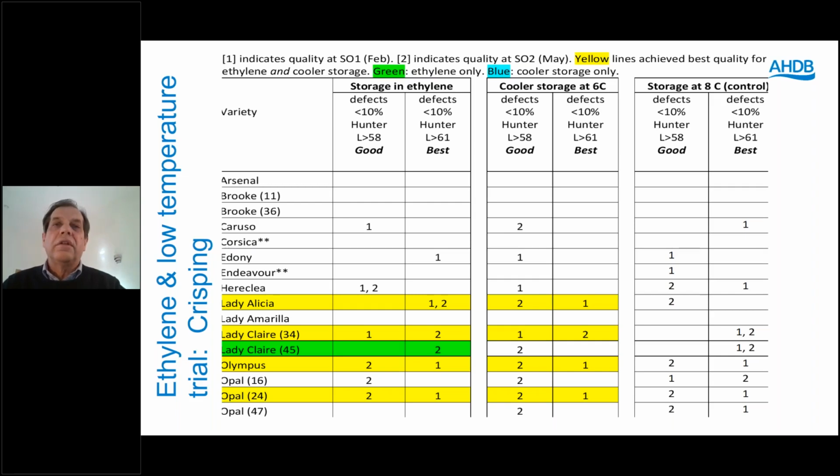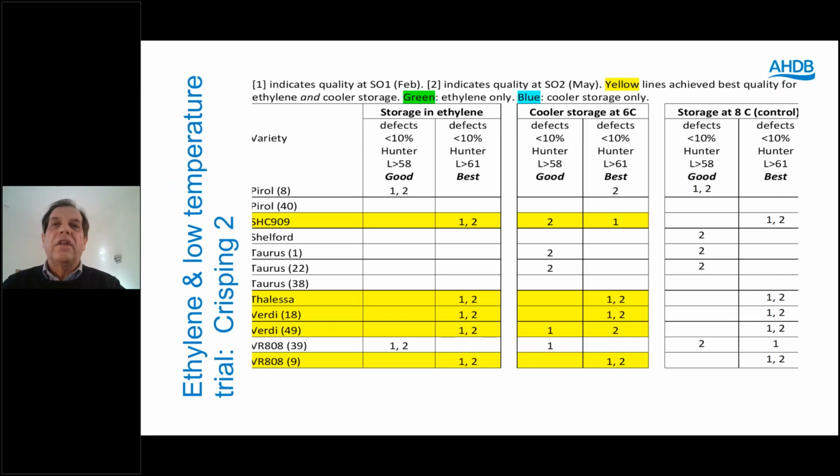And the next slide, please. And this is the other crisping varieties, and again, certain varieties standing out, like Verdi, that seems to respond well, but other varieties like Taurus, which don't seem to respond very well to ethylene or cooler storage. Next slide, please.